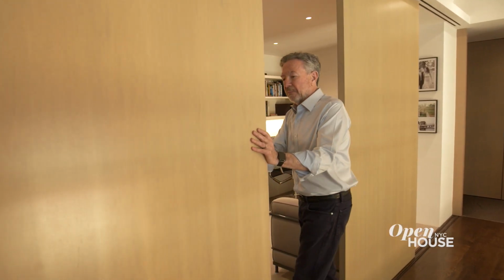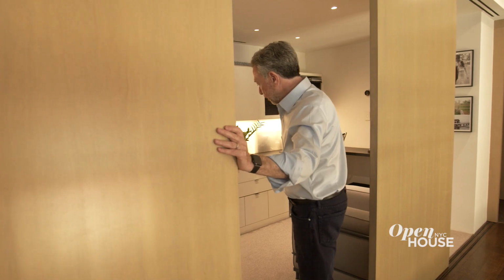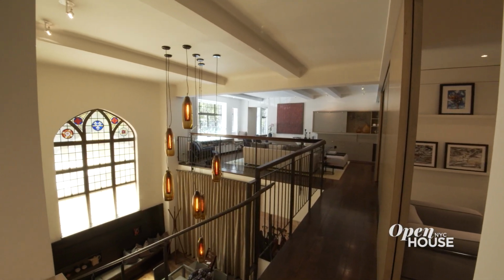The panelization of all the doors allows you to open and close the space, to leave it open the majority of the time unless someone's staying in the room, so all the spaces feel connected.